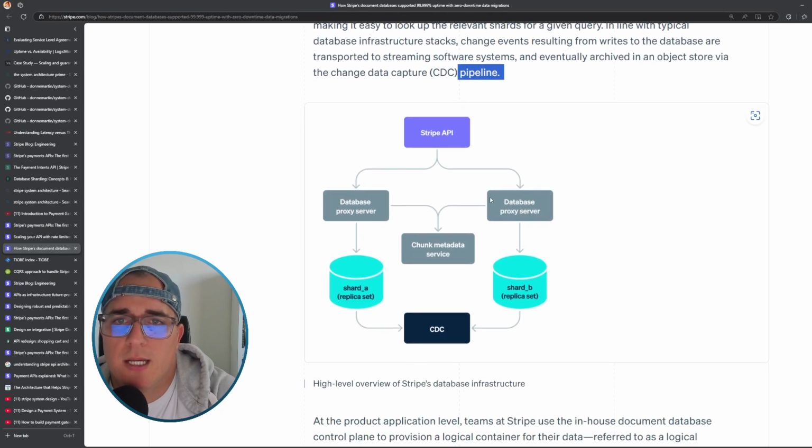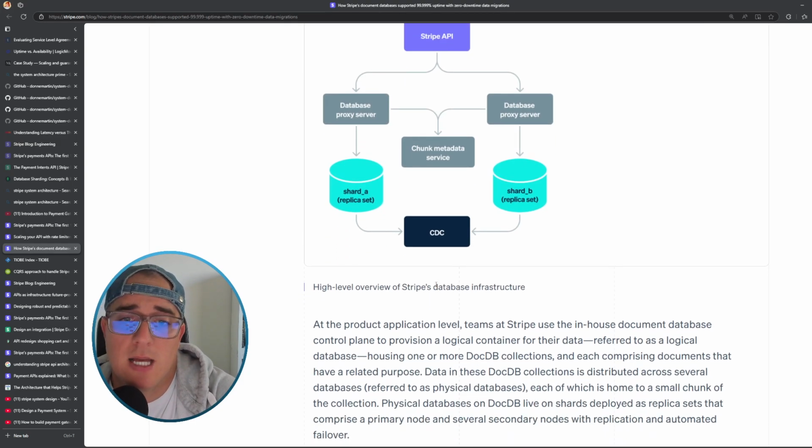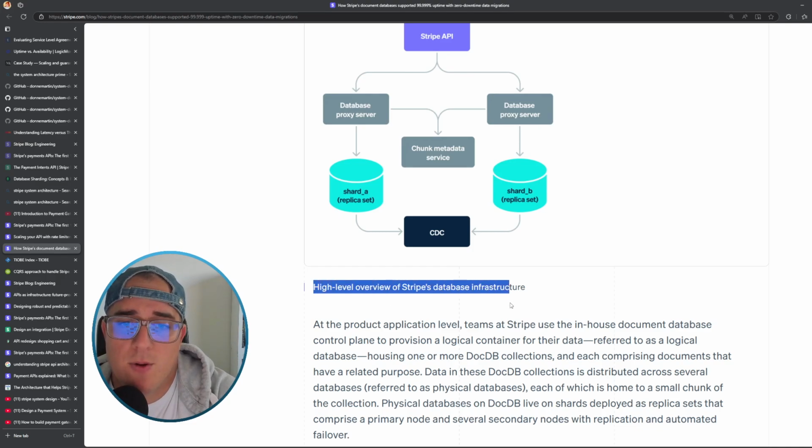Okay, this is the diagram. This is the Stripe API. We have the database proxy servers here. They somehow store the metadata, which they call change data capture, and after that they know how to synchronize this, or how to send these specific queries, or maybe synchronize this shard depending on that. That's what I understand.